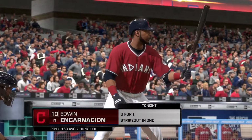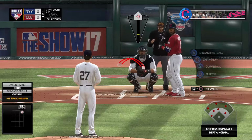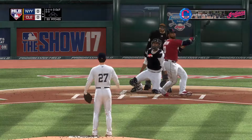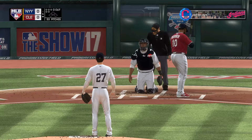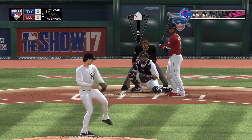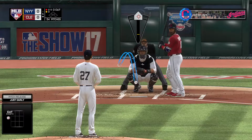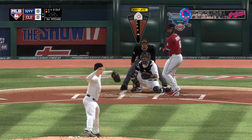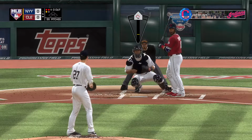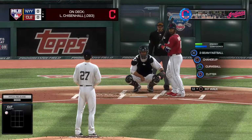Stepping in, Edwin Encarnacion. 0 for 1 for him here in this one. Designated hitter, Edwin Encarnacion. Sends that one out of play for strike 1. That misses wide. 1 ball and 1 strike. And now a curveball that's low and in the dirt for a ball. It's 2-1. And he can't catch the corner here, so he's behind 3-1.